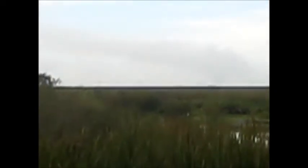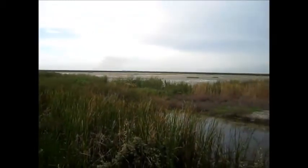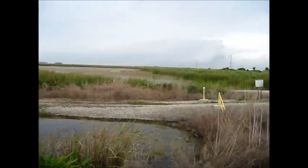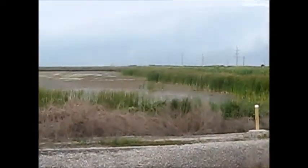This is 7,000 acres, and it is large, and so it starts out in the front end where the highest concentrations are with cattails and bulrush. That takes up the phosphorus. Then it moves into this portion, which is primarily submerged aquatic vegetation.